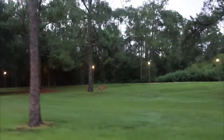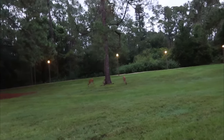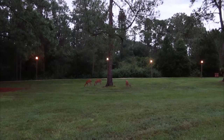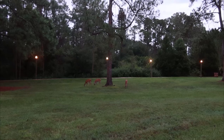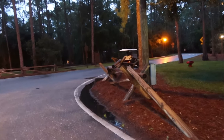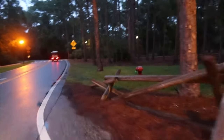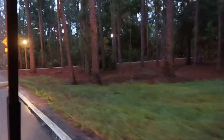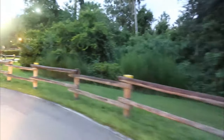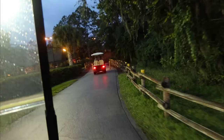Flynn, look at the deer. Oh, stop, deer. There's some deer. This is fantastic. Just little baby deer out in the woods. As it does, they still have the signs everywhere saying that you have to wear your face masks unless you are actively eating or drinking. Everybody can get a look-see here. It's about 8 o'clock in the evening.